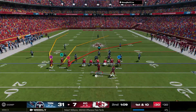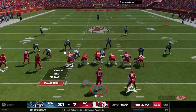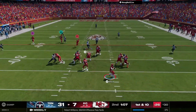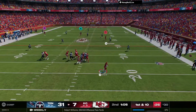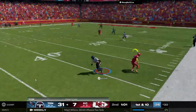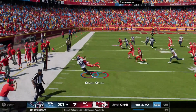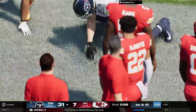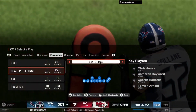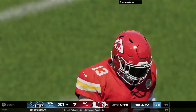Set to go now on 1st and 10. Now faking the give. Going up top. Now here's another ball that's intercepted. Picked off by Robert Spillane. And his offense is going to be all set up with a short field and a chance to extend their lead.